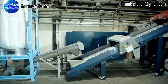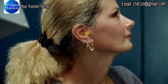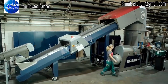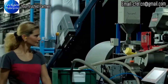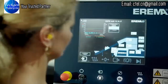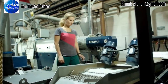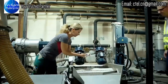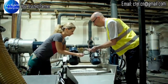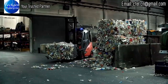The result is an output of 800 kilograms of sorted HDPE flakes per hour with a purity level well above 99%. The material is melted at 220 degrees Celsius in an extruder. The melt is pressed through a filter and once again purified. Then the liquefied plastic is cooled and processed into granules. The result is a high-quality raw material that is put to use nearly everywhere in the plastics industry.